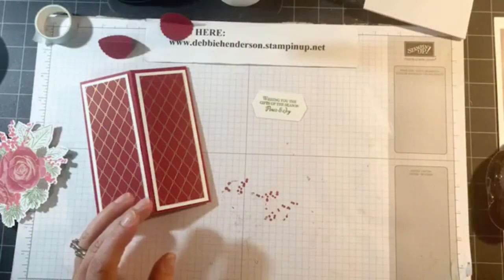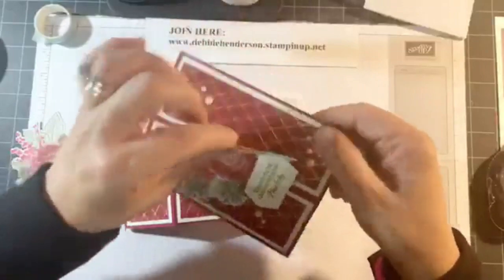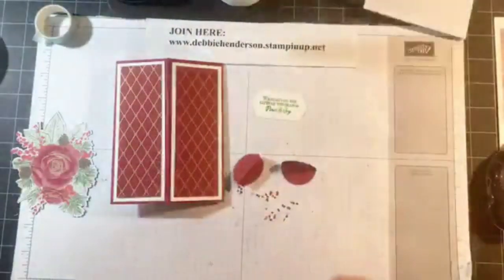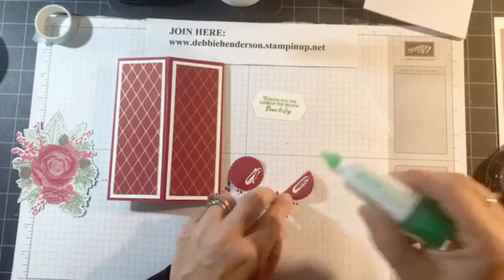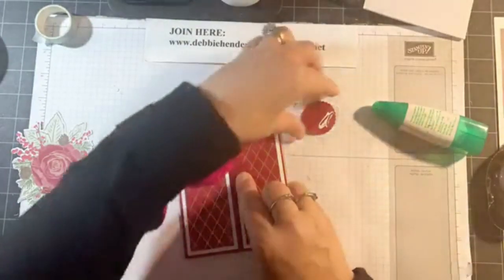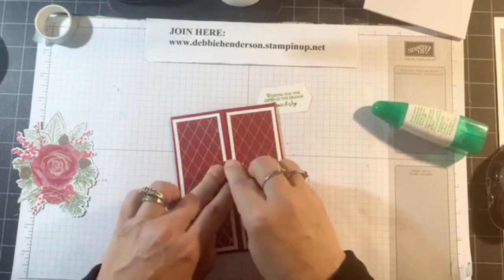And now I'm going to show you how I glued this piece in place. That's what these little circles are for. So what happens is this is not glued to the card front. I'll show you. See the little circle on the back? So what you do is once you have these folded over, we're going to put glue just on half of each circle. I'm going to put these right in the center. And I'm putting the fold towards the middle. So you can see here where they're going to meet. I'm just going to press down for a minute.